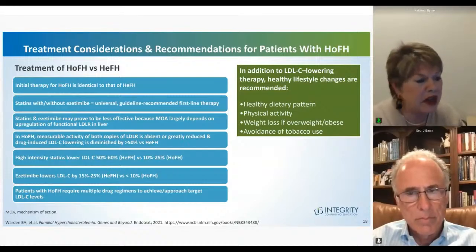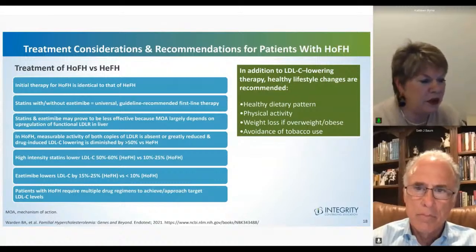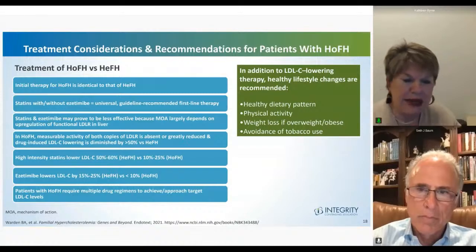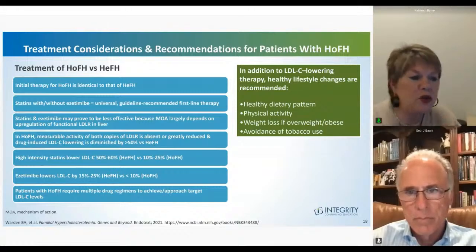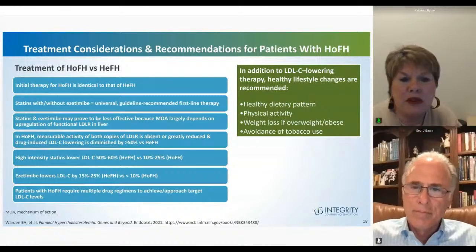And again, I can't emphasize any more strongly that patients with homozygous familial hypercholesterolemia are going to require multiple drug regimens to even approach their target LDL levels. And I think this is very important to stress or to tell patients right from the get-go. Look, we're going to start off with 1 or 2 medications, and we're going to very quickly escalate that, because they often are fixated on the fact that, oh, I'll only have 1 medication or 2 medications, and that is clearly not true.